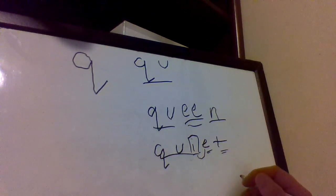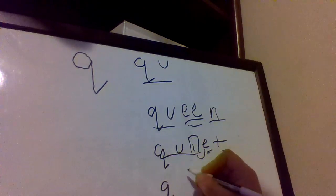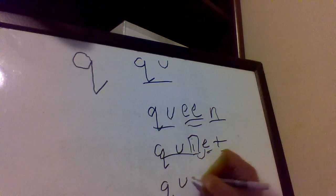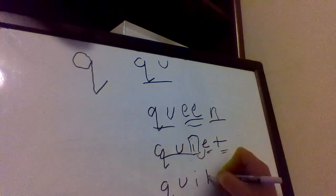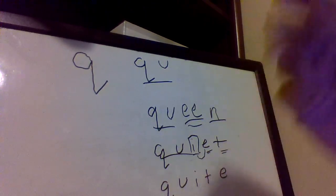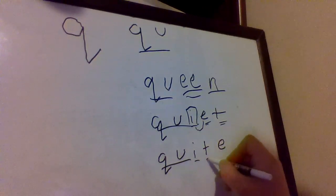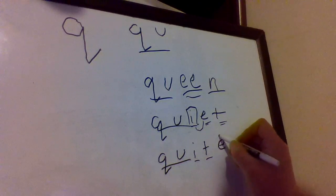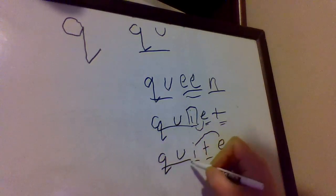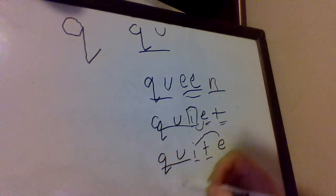I had another one on the tip of my tongue, but I forgot it. But let's look at this, because these are words people mix up a lot. But when you pronounce them, they really make sense. So we know this is qua, I, t, and the E makes the I long. So qua, I, t, quite.